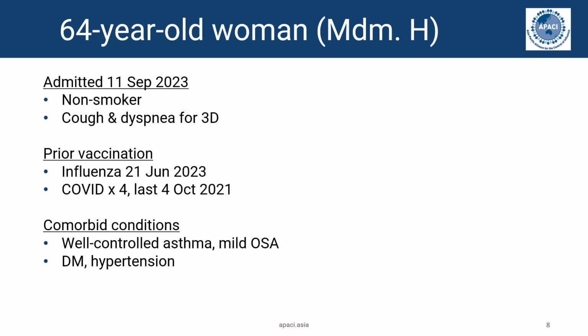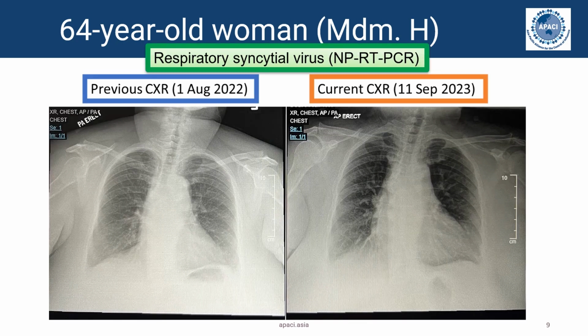Let's look at how RSV can affect older adults clinically. Madam H, a 64-year-old woman, was admitted with acute respiratory symptoms. She had prior influenza and COVID-19 vaccinations. She also had multiple comorbid conditions including asthma, but these were well controlled and she was community ambulant.